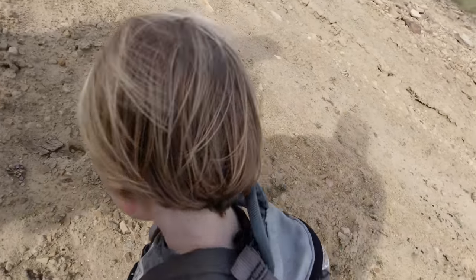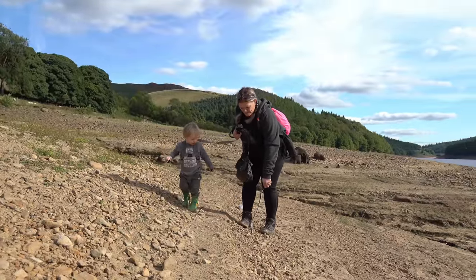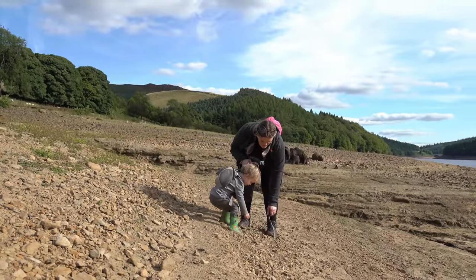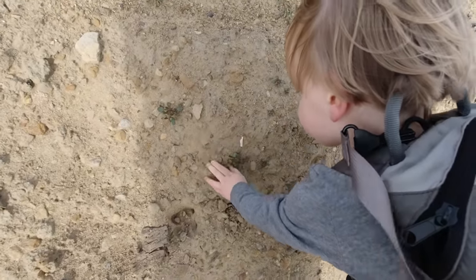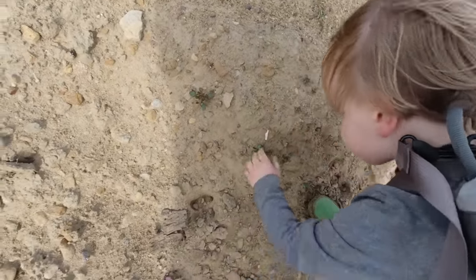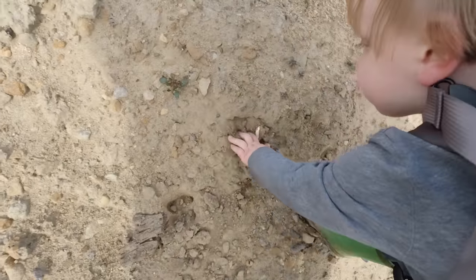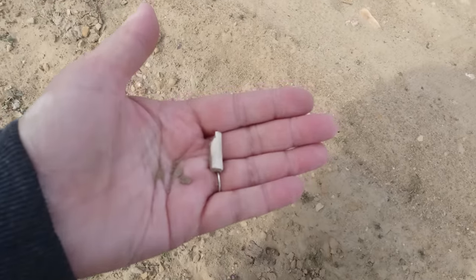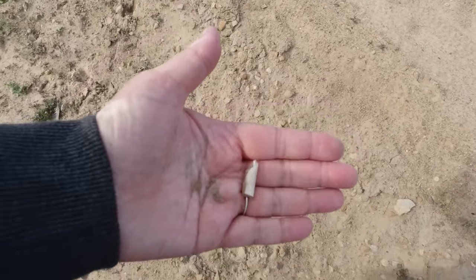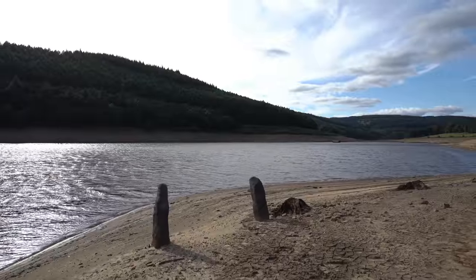Theo, can you see it? Up here somewhere. Can you see it? Oh, you're an expert. Look at you. That's it, wipe it a bit away. Go on, you try. Can you get that pipe stem? Just a little bit. Oh, what is it? Pipe, it is. Well done. Wow, these reservoirs are good for pipe stems, aren't they, Theo? Look at that. Found by you.